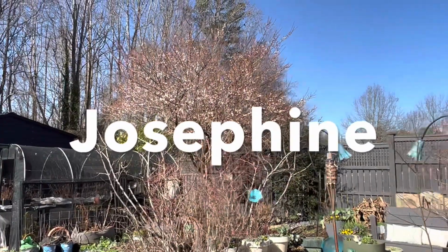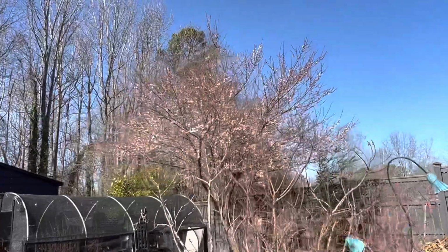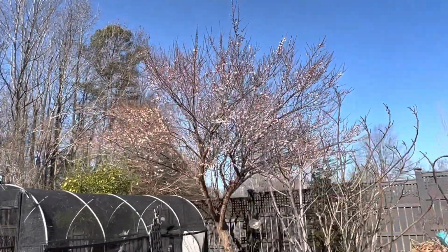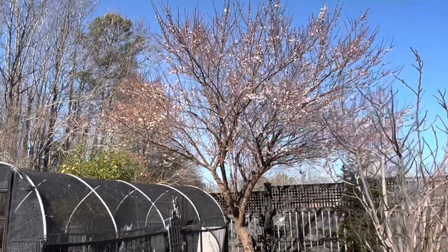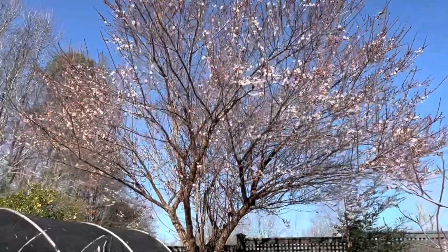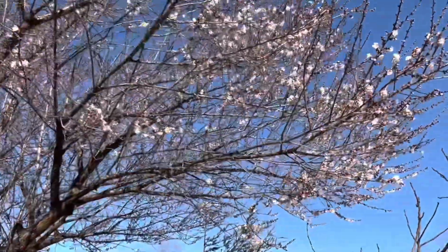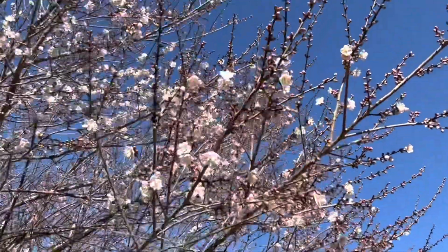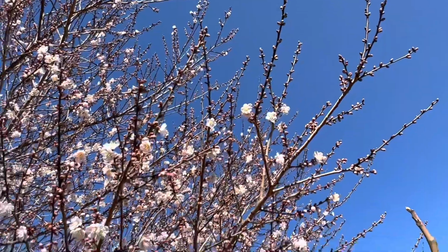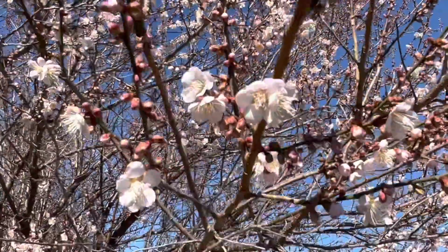So here we have Prunus mume Josephine, and you can see this is a little bit later in flowering. It's just starting to open. This is a very soft pink, really more of a white flower. And as we get closer, you'll see there's tons of flower buds still to open. So this is going to continue flowering for quite a few more weeks still. Get close up on those flowers.